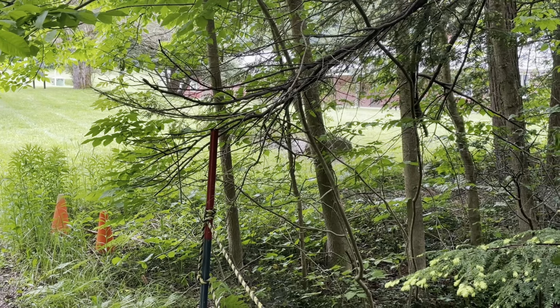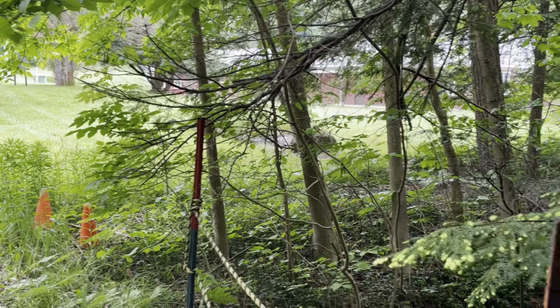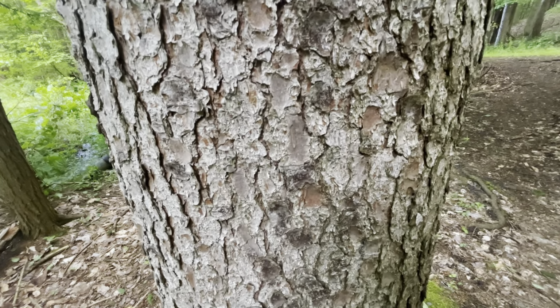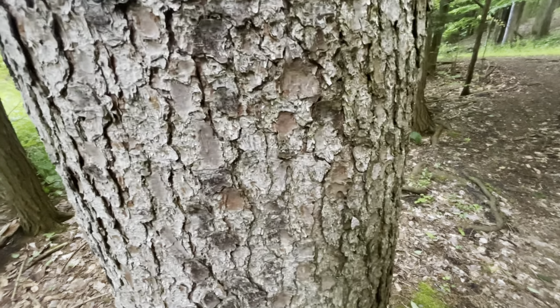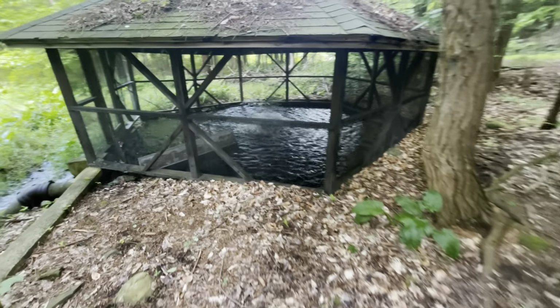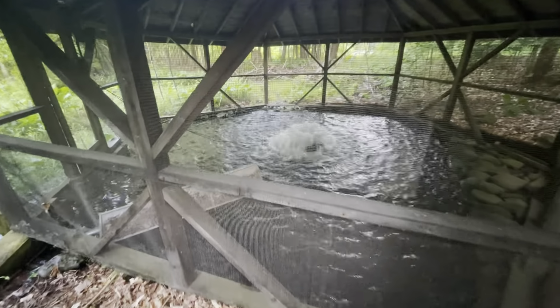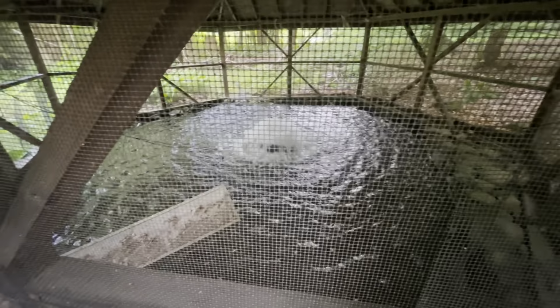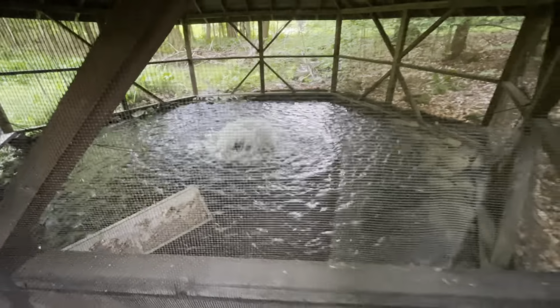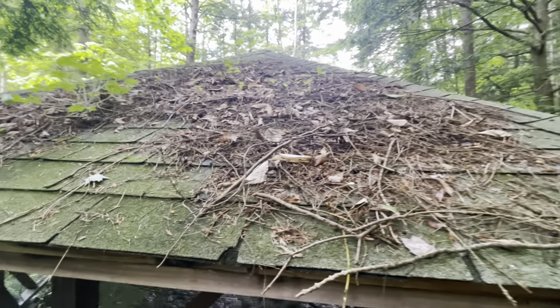So you do have to walk on the lawn of the fish lab a little bit to get back on the trail. There's a neat little waterfall there. So just hiding behind this tree because I want to show you all something really cool. You can probably hear it already. But what in the hell is this? I got it all screened in. Got a roof on it.